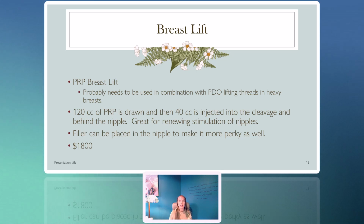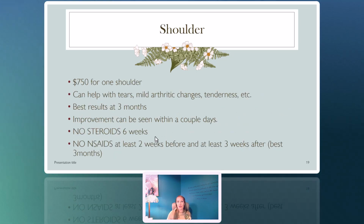Behind the nipples, you're going to get collagen improvement, nerve improvement, so you're going to get more sensitivity behind the nipples, which is great for someone who's breastfed a lot of kids because they lose that sensitivity there. But when you place it along the cleavage here, it's going to give you more fullness to that area. Now, again, you can put some filler in the nipple to give it a little bit more perk as well. Typically, we're charging about $1,800 for this.